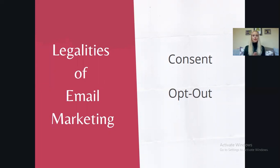So then the other thing that you need to have to comply with both CAN-SPAM and GDPR is you need to give people the option to opt out. And if you are using any of the major email software companies or platforms like MailerLite, ConvertKit, MailChimp, any of those, they have that built in. So as you create your account, you're going to need to provide an address. It can be a PO box. For privacy purposes, you can use a PO box.